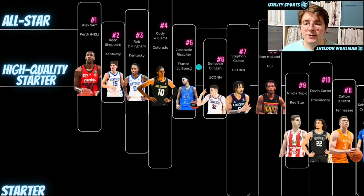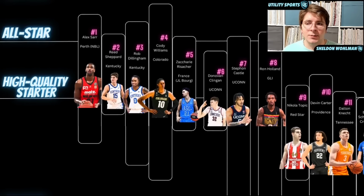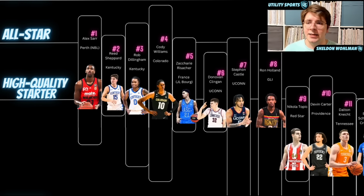You'll notice I have a little bit of a gap here between number 5 and number 6. This top 5 is pretty bunched up for me, but this is how I ultimately landed on my board. I like all 5 of these players quite a bit, and I think they're all very unique from each other with the way that they play. Let's start at the very top with Alex Sarr.